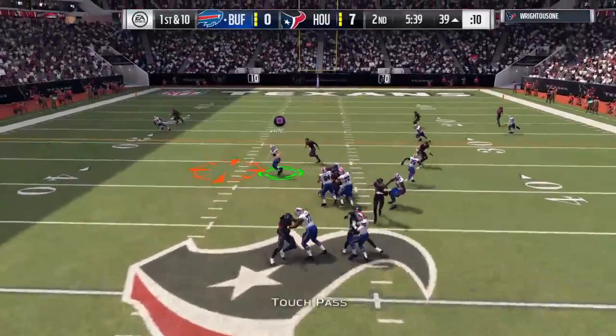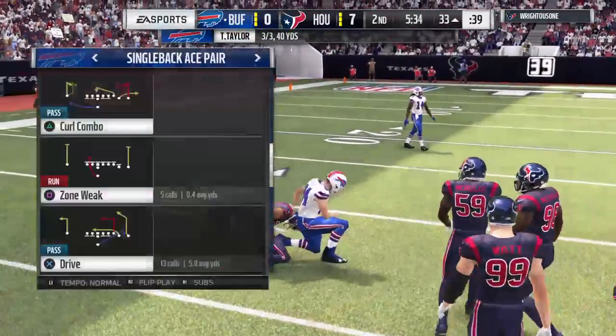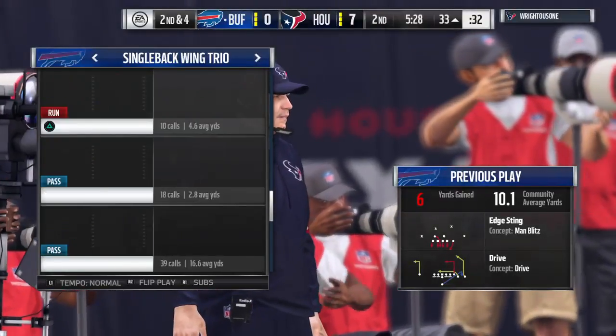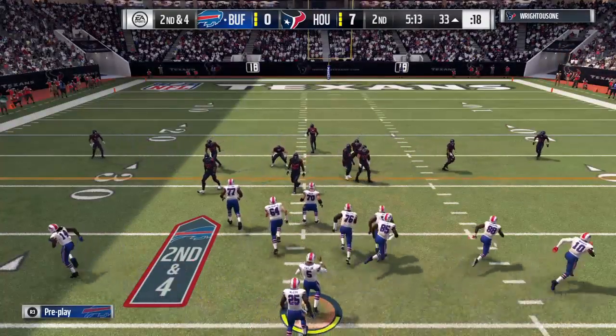Throwing now, Taylor on 1st down. It's a short one here, complete to his tight end. A gain of 6 there on 1st. When you execute a drag or a crossing route really well and give them a chance to let it develop a little bit, you can gain some significant yardage hitting your tight end on that one.